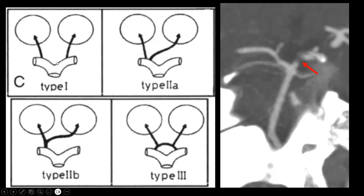And this type over here, the medial thalamus is supplied by separate perforating branches. And this type over here, you have several branches, but originating all from the P1 segment of, in this case, the right posterior cerebral artery. Here we have one branch from which all the several perforating branches arrive. And here we have a type 3, a so-called connecting arch.